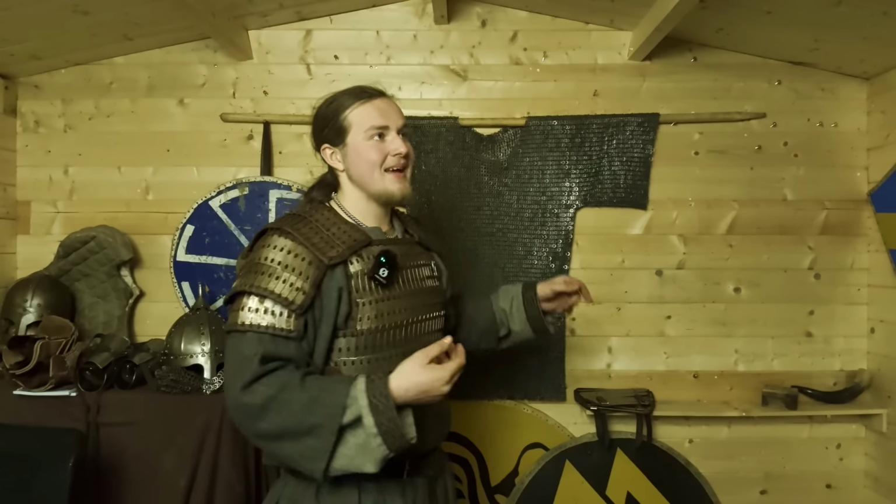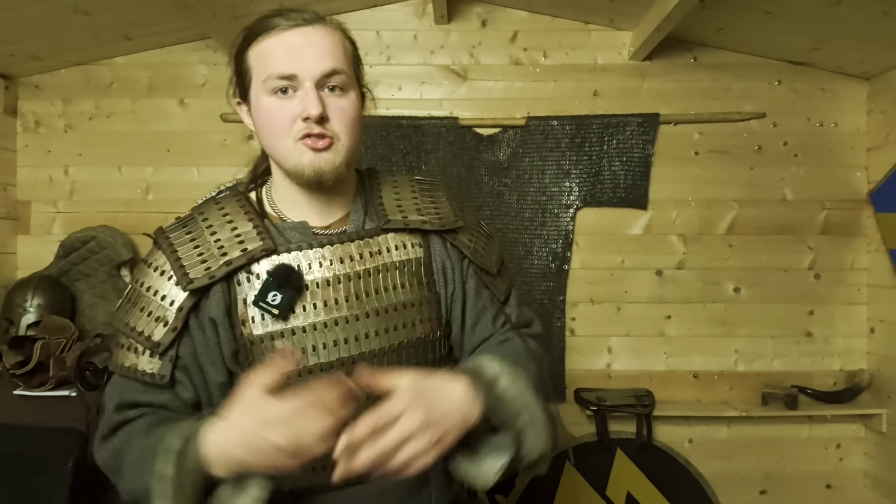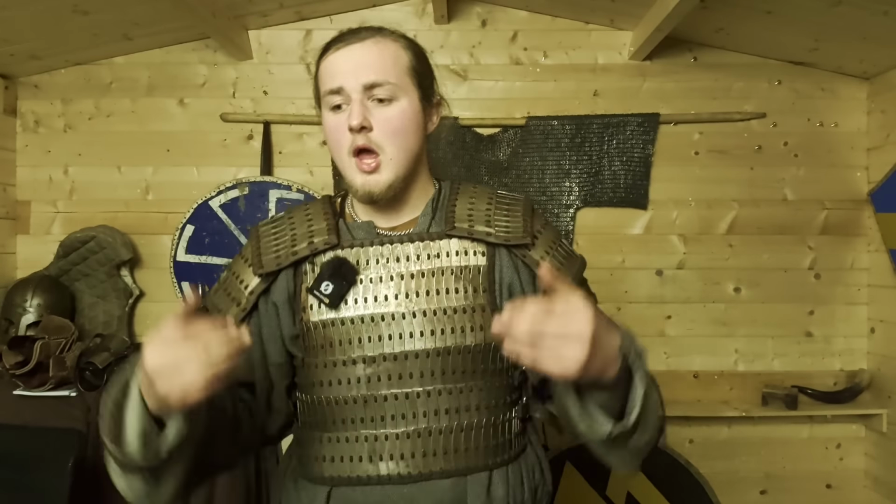Then you also have the fact that most Eastern cultures are usually going to be more focused around bows and arrows, more focused around archers. And as I said, the problem with mail is that it isn't too good at stopping arrows. It can still stop some arrows, especially from lighter bows, of course, but once you're running into some higher poundage bows, it is going to be worse at stopping them.